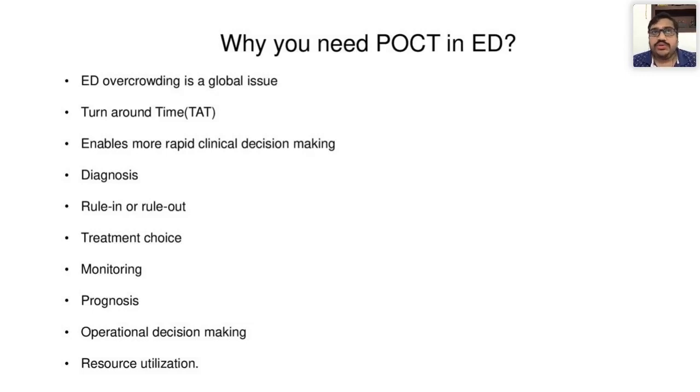So, ruling in and ruling out: you always know the usefulness of D-dimer in pulmonary embolism. A patient comes with acute onset breathlessness, and we have a D-dimer which is negative. We can easily rule out a pulmonary embolism.